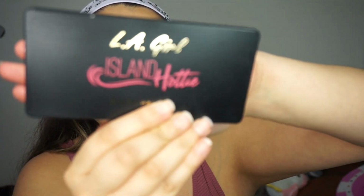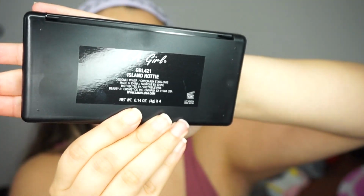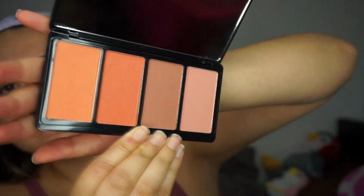you see that nice, slick, detailed packaging? Damn, L.A. Girl, you have really been stepping it up over these years. Ooh, wow. That is really good quality. Dang, okay. I think this one is $9.99. They have individual blushes, but I figured why not get the full palette versus buying the single ones that were like $3 less.